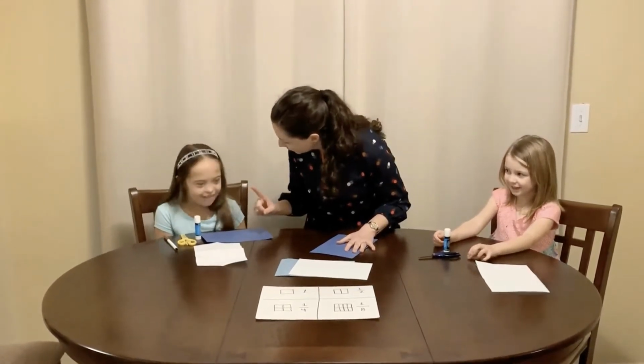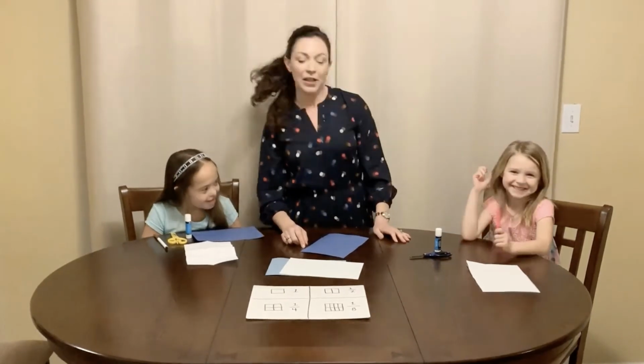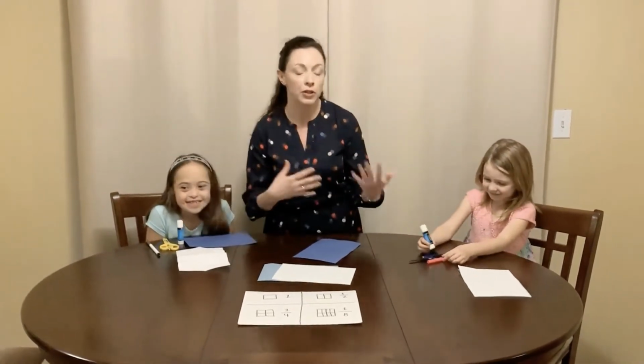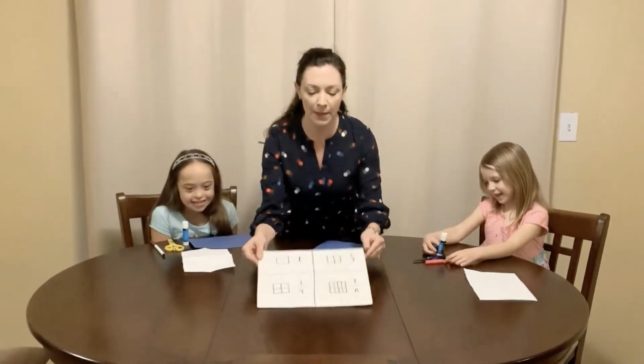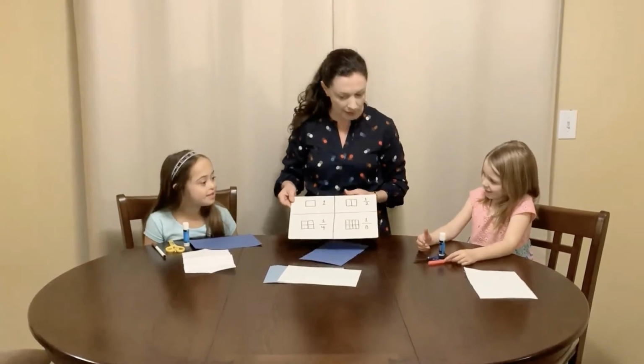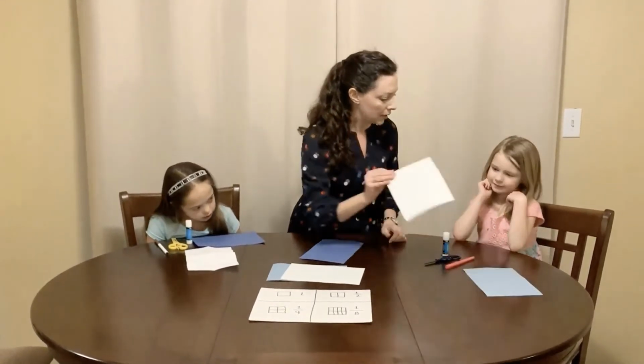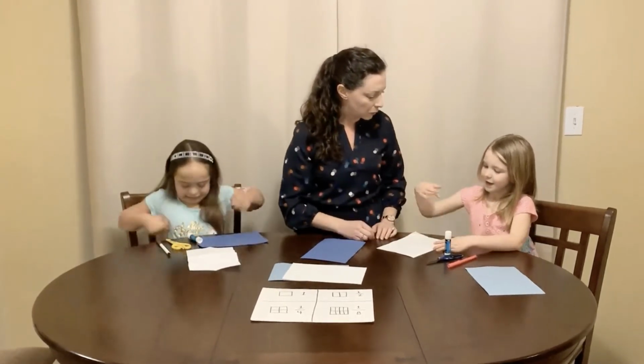First grade. First grade. In kindergarten. That's right. So you know your children best. Decide whether or not you want to talk about percentages or fractions. So I made a little cheat sheet here for us to talk about our fractions. Oh, can I do this? So if you wanted to make half, what do you need?